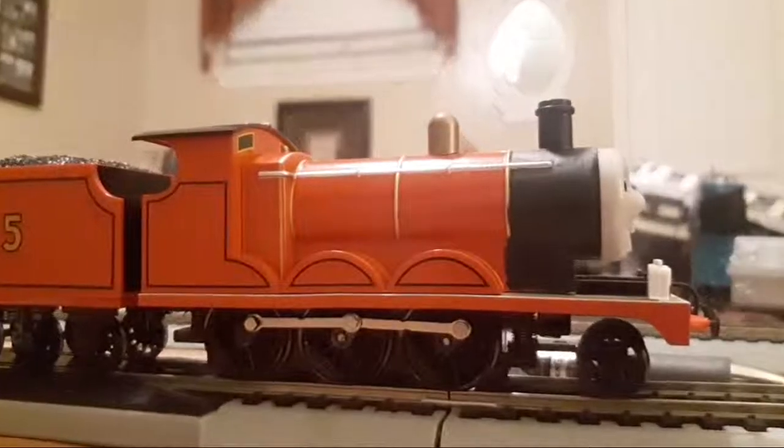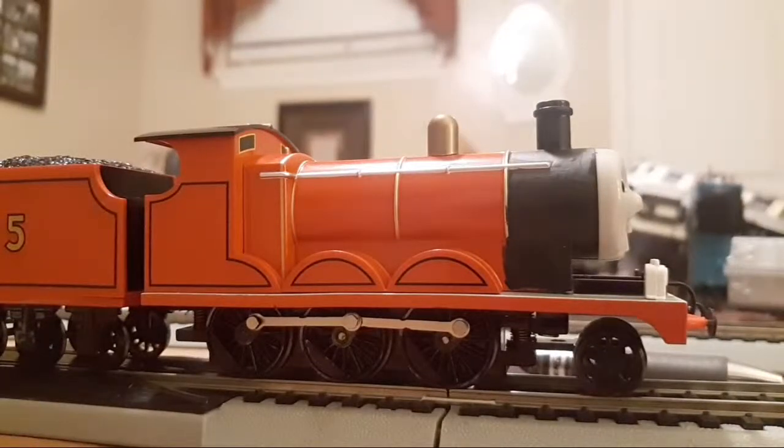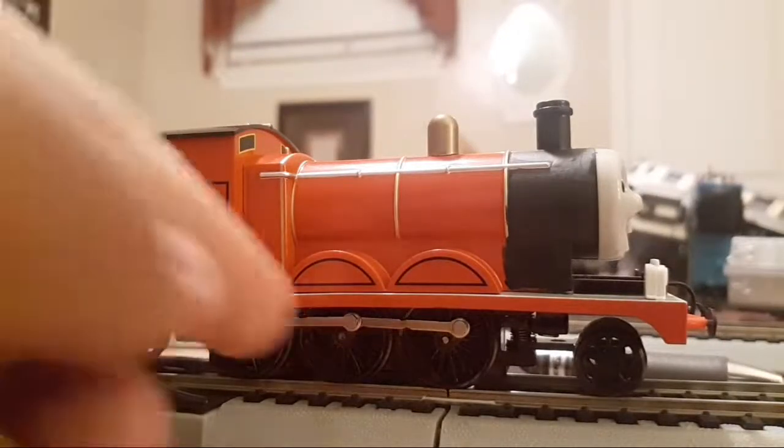So, hang on, let me try hitting it. Or shaking it, maybe. Bring it back just a little. Come on, focus. Focus for me. No, it doesn't want to focus. Hold on. Sometimes shaking it helps. But nope, it does not want to cooperate. Oh, there we go.